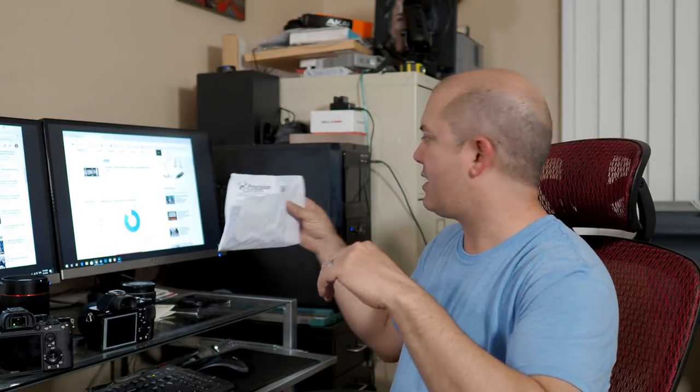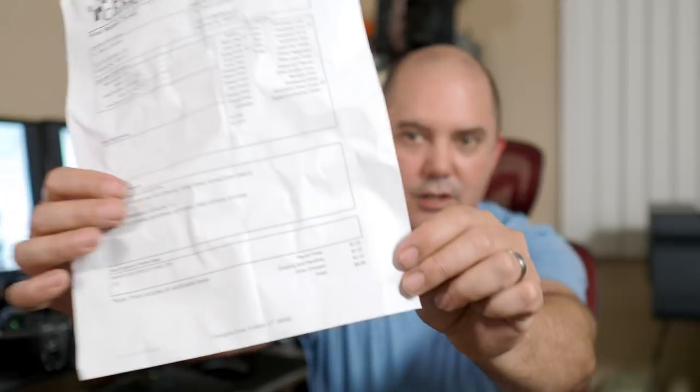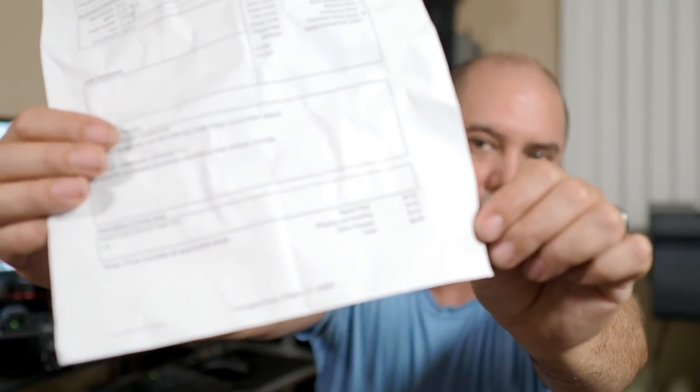Enough of that. Let's talk about the actual estimate here. So this is everything that happened. And right here, you can see charges are zero.